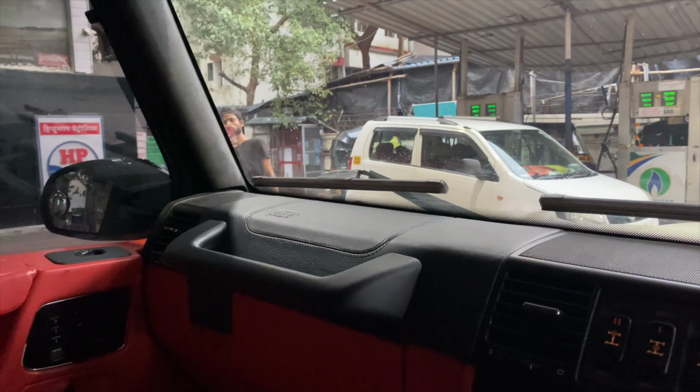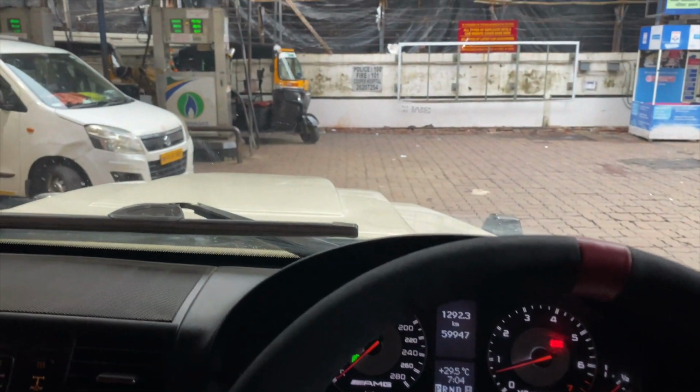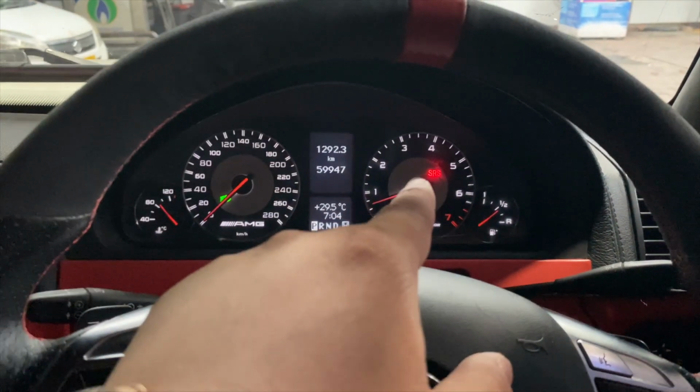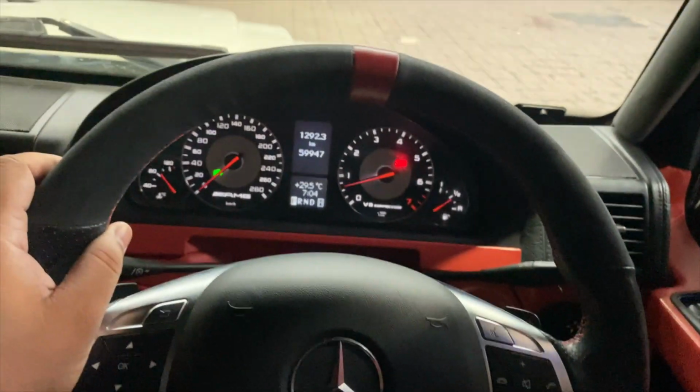Like, we made a few fans here at the fuel pump. But yeah, we're just filling up. Now, if you guys are wondering why there is an SRS light, that's because we got to get the new steering wheel coated. It's got a G63 steering wheel.